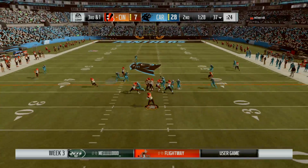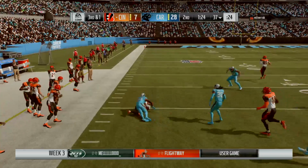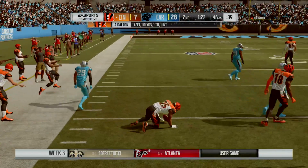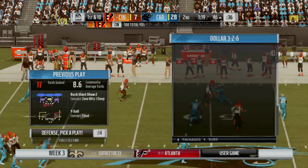Yeah, much easier, obviously, for a right-handed quarterback who's going to his left. A little bit tougher. Exactly. And he'll be taken down, but not before he works it past the 50. Give him 17 at a Cincinnati 1st down.